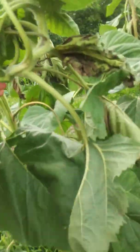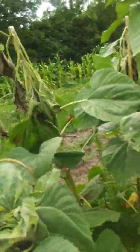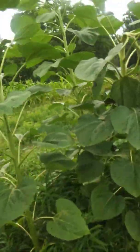Sunflowers, a bad storm came through here. Knocked them all over. Most of them. This is Ozzy's food. Big sunflowers. You see how big these are? Look at that.